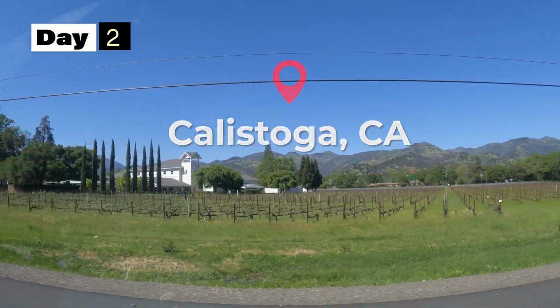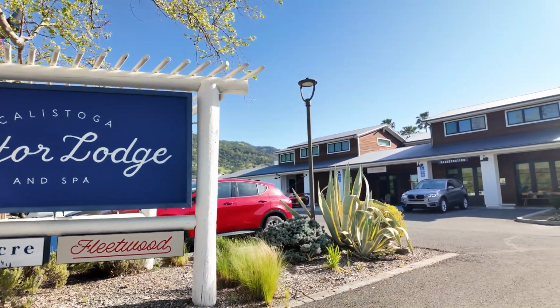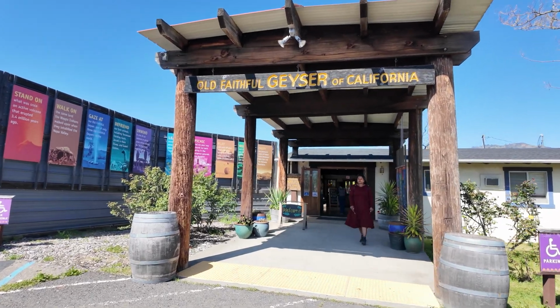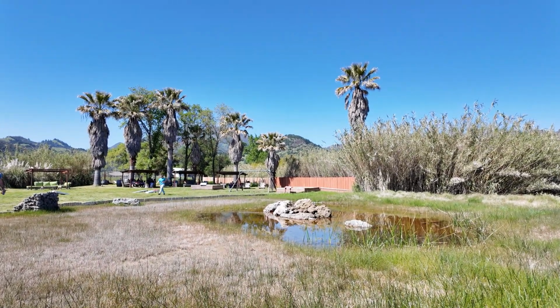We spent our second day at Calistoga. Calistoga is known for its wineries and hot spring resorts. It is located north of Napa Valley. Old Faithful Geyser is one of the major attractions in Calistoga. A geyser is simply a hot spring that erupts on a predictable schedule.